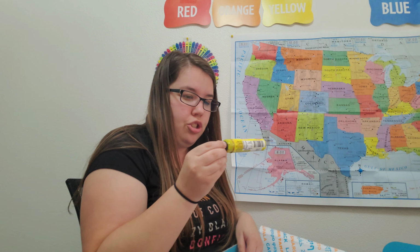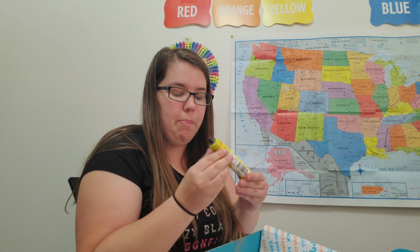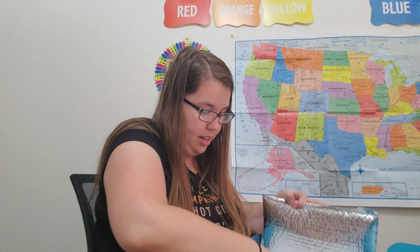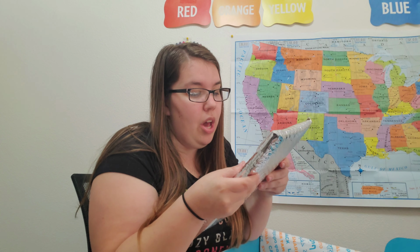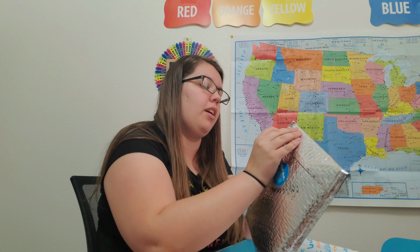Is that black licorice? Ew. I've got a few juicy chews that are in here on the bottom. Sherbet fountain with a licorice dip. And then, last but not least, there's this pack in here and it says, chill out. We're recommending putting this pack in the fridge for 3 hours before enjoying.